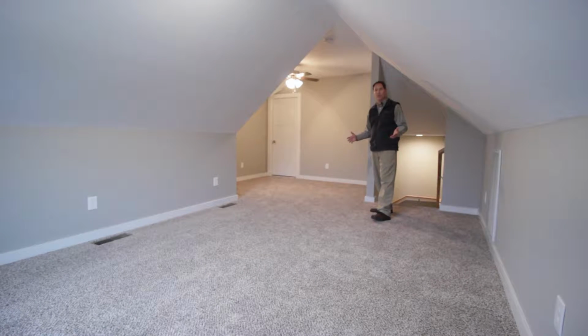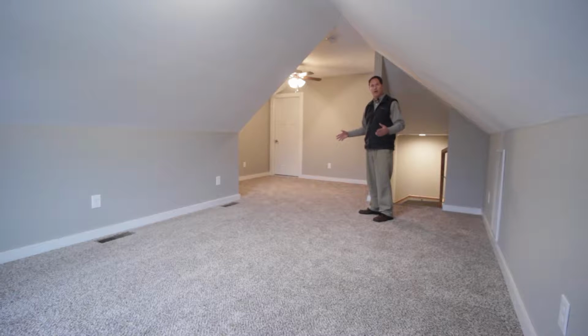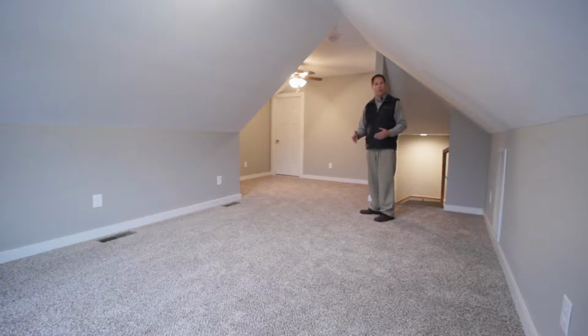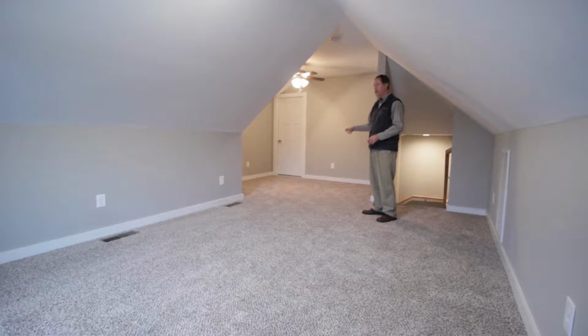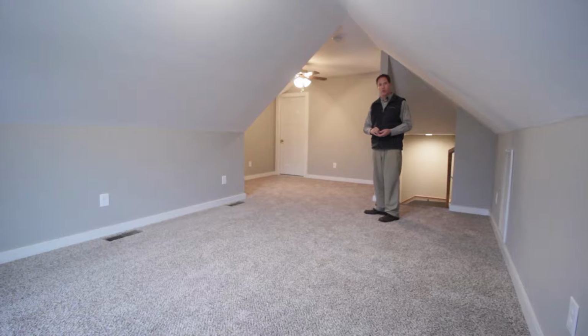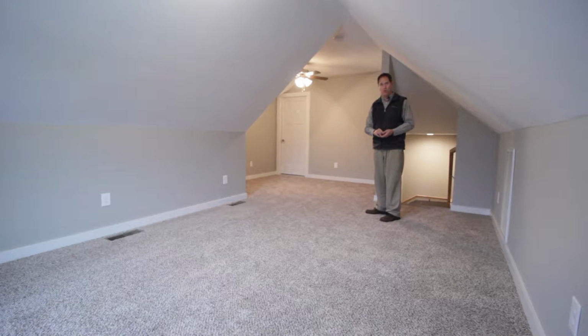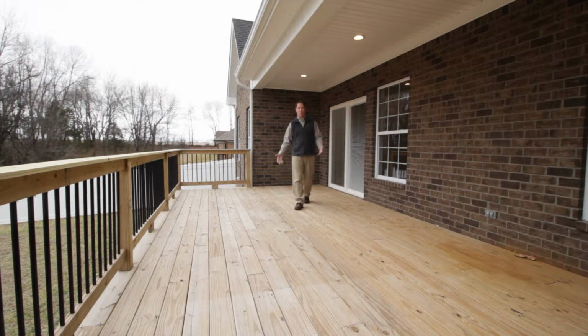As you can see here in the bonus room, this functions very well with two separate areas. I can see this being a TV area or a playroom for kids, with still having this area over here as a home office. We also have the walk-in attic storage, and don't forget, this bonus room is in addition to four bedrooms downstairs.